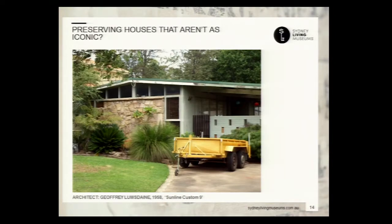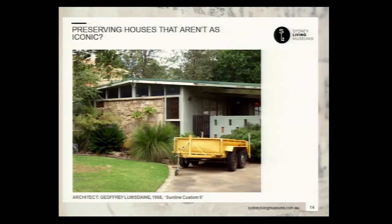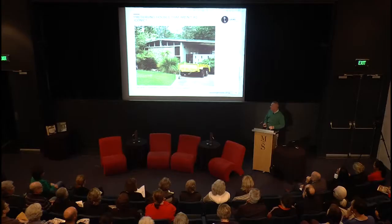The sort of houses I'm more worried about, because I think the Pettit and Sevets will find their buyers who will care for them and look after them beautifully, but this is a house that's in a suburban street near Parramatta. It's actually an architect-designed house from 1958. Geoffrey Lumsdaine was eventually quite a prolific architect. This was one of his very early designs. It was a project home designed to be built for between £3,000 and £4,000. So at the sort of entry level of housing, and there are probably some of them in streets near you.